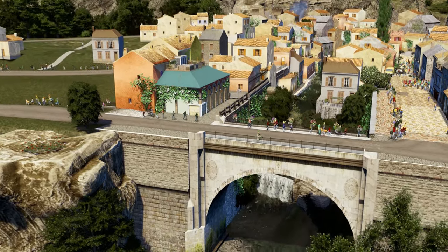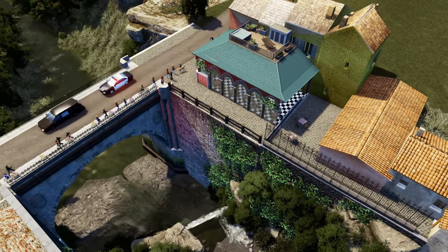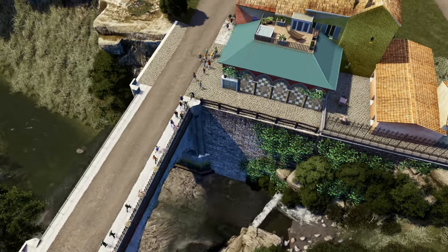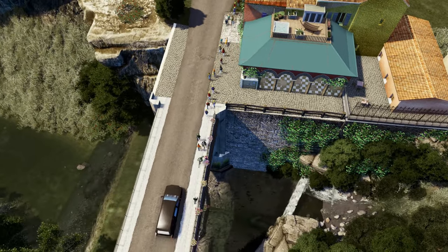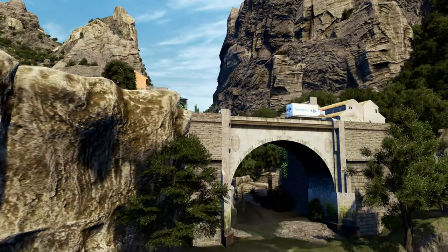I am absolutely loving the little close-knit vibe we've got going on here, and it really is quite amazing how much more the citizens bring it to life when they start moving around the town. I'd really love to hear from anybody who's from France and get their thoughts on what they think so far.